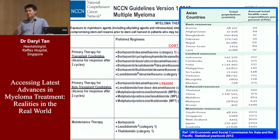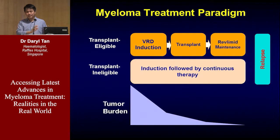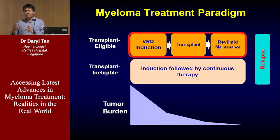So take, for instance, a patient who is younger than 65, 70 years old. The standard treatment right now, as recommended by most guidelines, is VRD treatment as induction. You get 4 to 6 cycles, then you go for stem cell transplant, and then you go on what we call Revlimid maintenance for at least 2 years or even more. So if you look at the price tag for this standard treatment, after you have completed 2 years of Revlimid maintenance, you are already set back by $500,000 US.